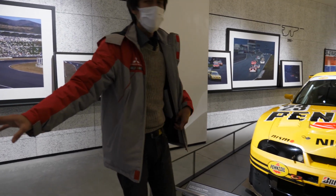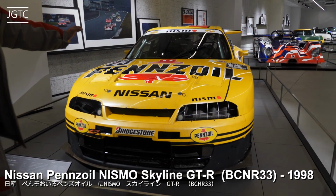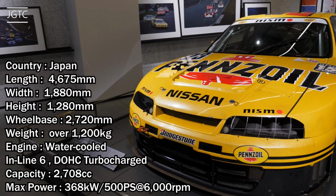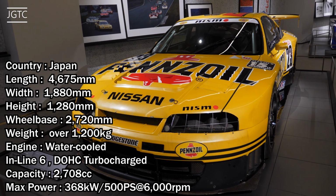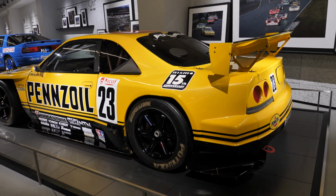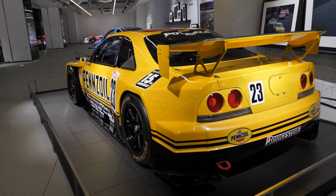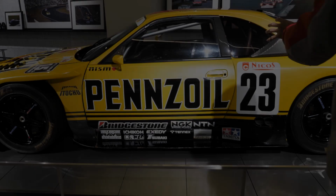Everyone wants this. And then the Group A, on loan from Nissan, is an R33 early JGTC car from 1998. By this time, already inside was a pipe frame chassis, and this you can see in Gran Turismo, Pennzoil, which of course more people maybe remember for the R34 using the RB26.